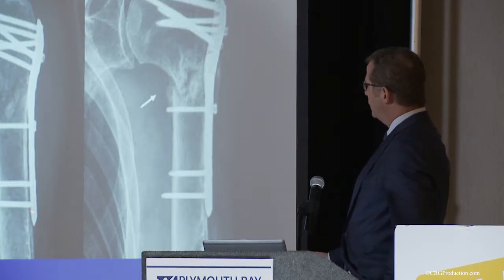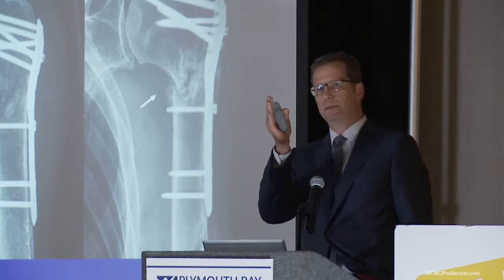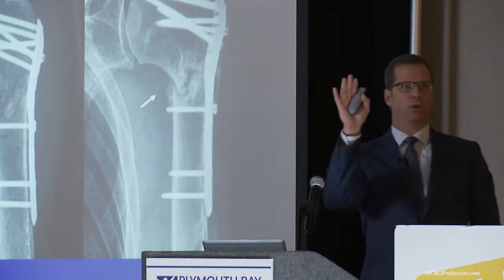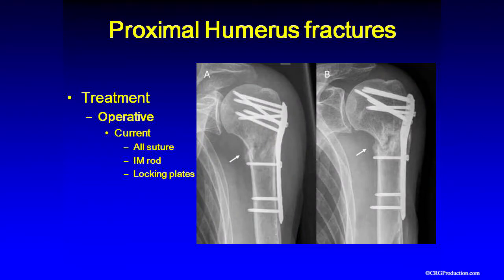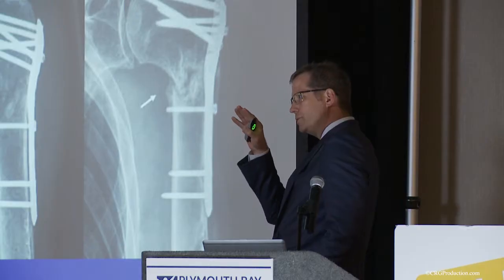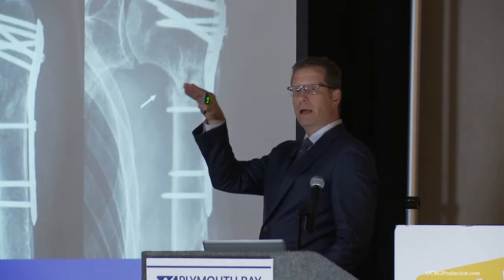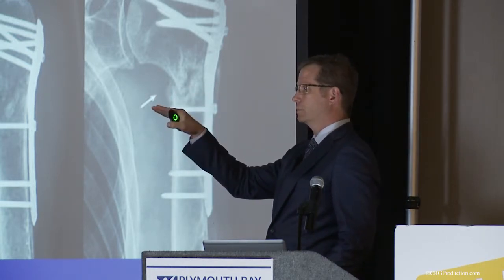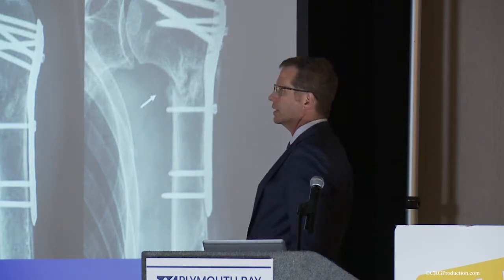Then, and probably you would say is current, are these. These are pre-contoured plates that match the anatomy of the proximal humerus, and they have locking screws in them. While these screws screw into the bone, they also have threads in the head, so they become almost a part of the plate. Biomechanically speaking, they're much stronger, and so this did help. This was a big leap in our treatment of proximal humerus fractures.